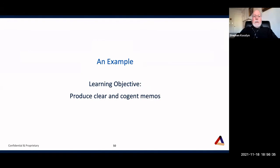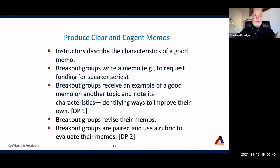The learning objective here, what we want students to learn in this example, is to produce clear and cogent memos. So the instructor would describe the characteristics of a good memo. For example, they're concise. They have all the necessary information, but no extraneous information, things like that. Breakout groups, you now put them into small groups, would write a memo, for example, to request funding for a speaker series. Then breakout groups will receive an example, like Franklin, of a good memo on another topic. So they have to abstract out the principles.